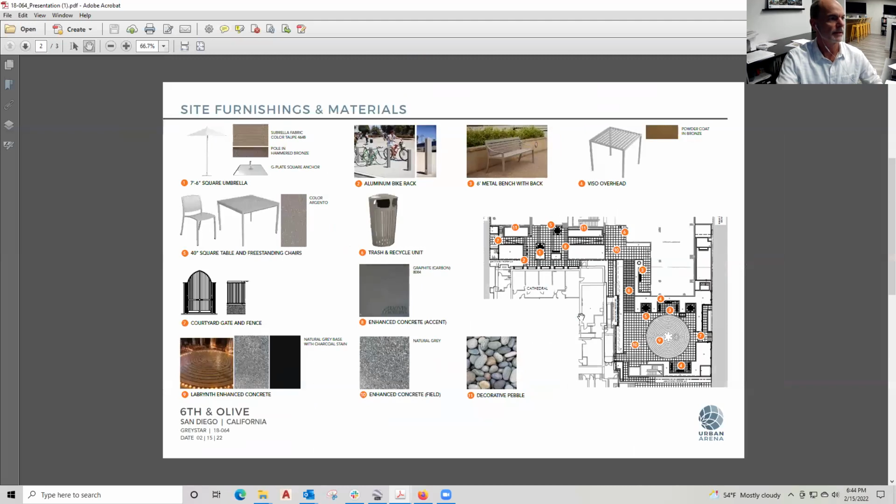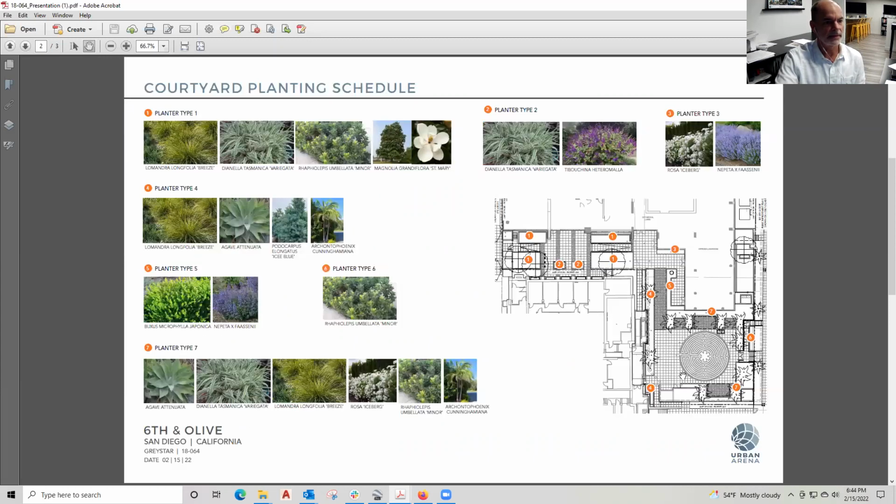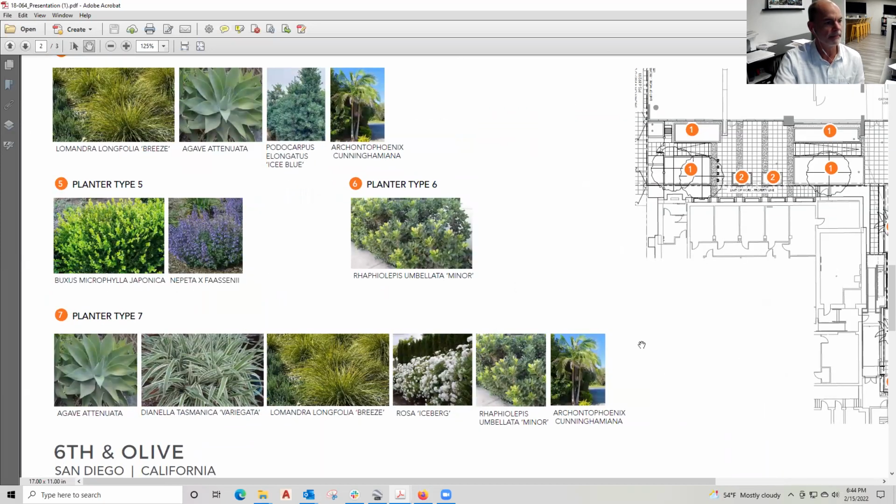And I'll move on to the planting. This first sheet is about the planting that's within the courtyard spaces. Again, I guess I'll start over at the main courtyard. In here too, we've tried to number the different types of planting. I guess the big picture on this, we tried to get a lot of flowering plants or plants that have color within them.